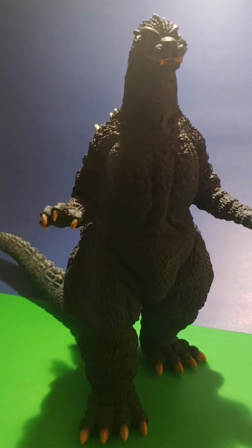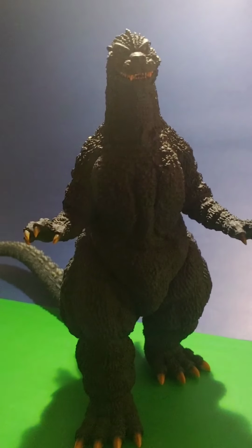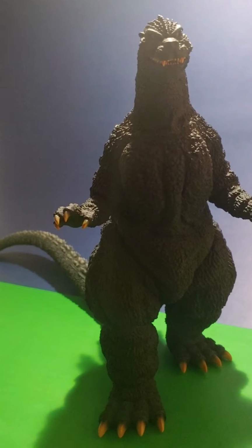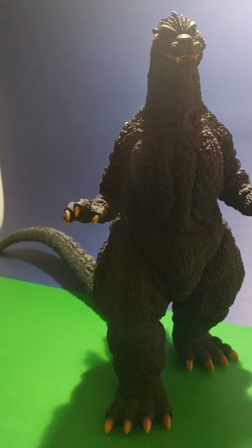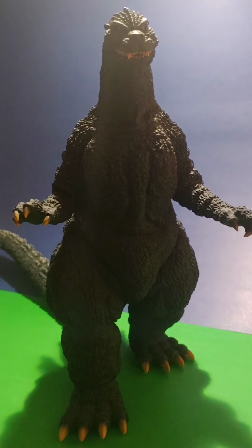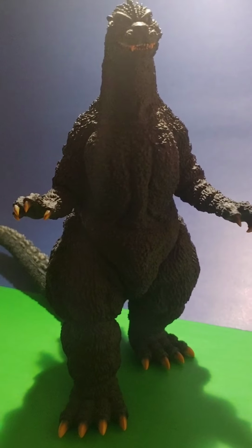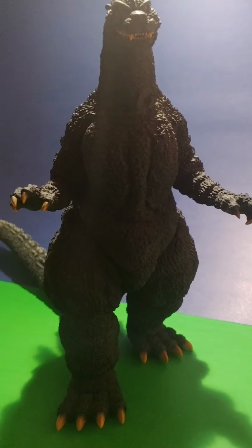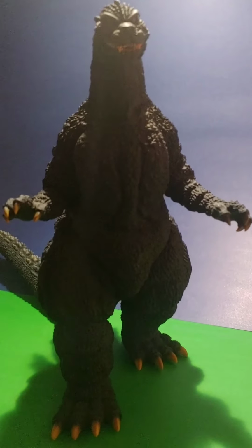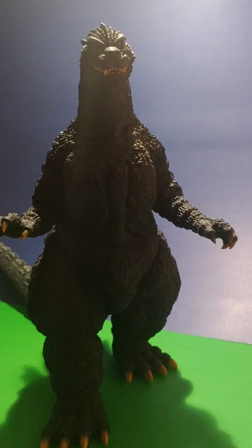And after moving some things around, finally a month later, I finally have him. The guy's name is Kyle. When I talked to him yesterday, he did mention he was in the Express Collectors Club, but I haven't seen him before. Thankfully, I was able to save some money on shipping because he lived like 30 minutes away from me. So I was like, hey, let's just meet up. So I met him in my local mall, and I picked this guy up.